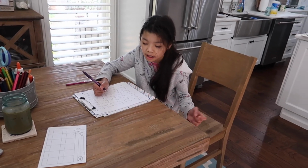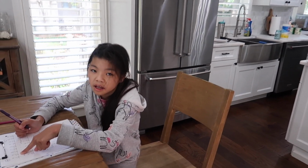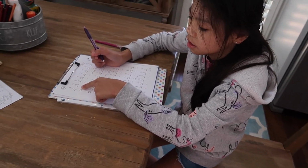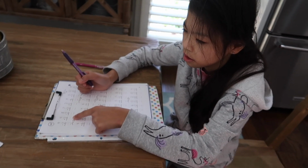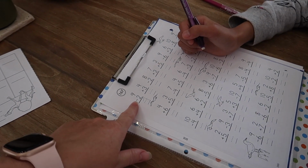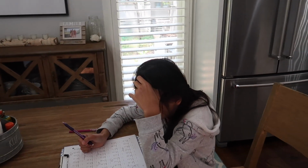Sophie's doing her math, and she's only got 5 lessons left of her first grade book, so she's going to work on it by herself like a big girl. She's going to fill out her paper. There's really no new information. She's just doing her practice. She finds these harder because it mixes up subtraction and addition, but she usually does pretty well when she just sets her mind to it.